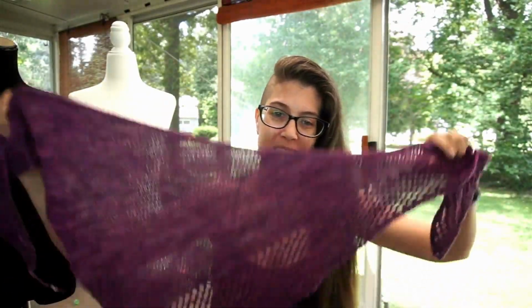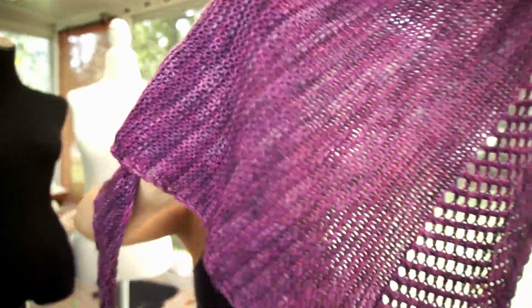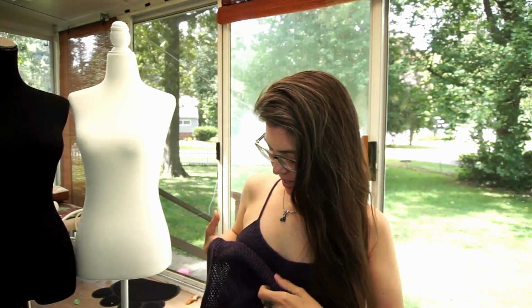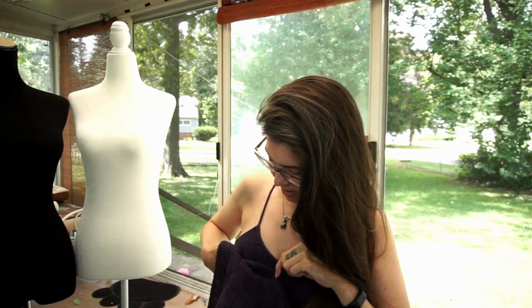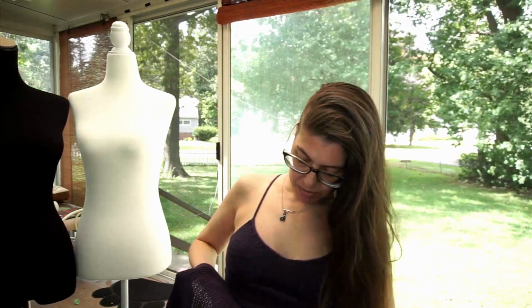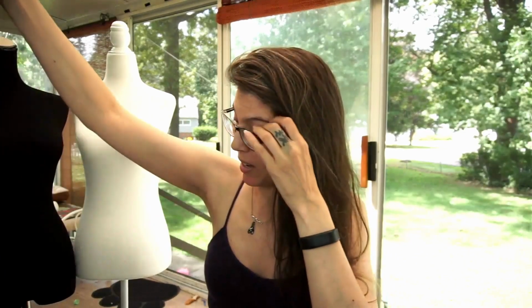This color is just gorgeous. Are you just over the moon about this color? I love this color. Look at that. Look at how pretty it is. I'm in love with this color. I think I did really well on these two colors this month. Oh my gosh, it's so close. It's so close, but that's a little bit more purpley. It's really close.